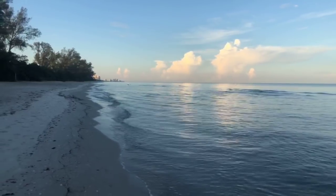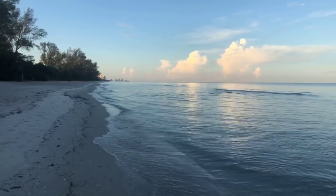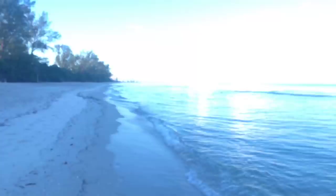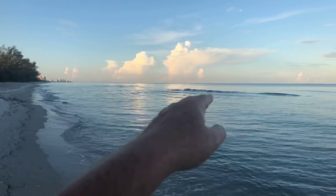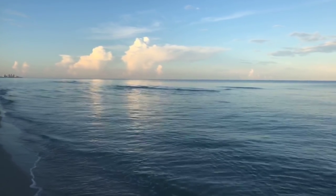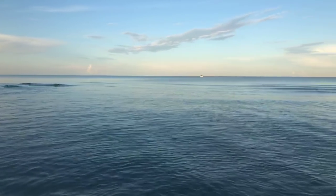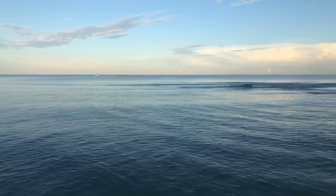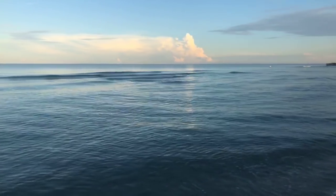Beautiful colors there this morning. Absolutely gorgeous. Definitely picture worthy. That's one of our new little sandbars out there. We see those waves breaking. When we get our really low tides, we can walk all along out there on the sandbar. Hopefully there's still some nice shells out there.